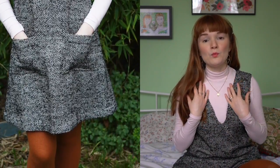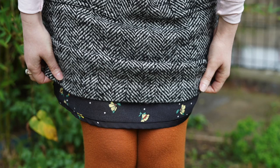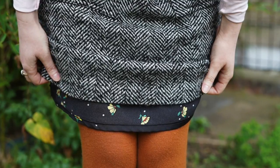So this is a wool blend which I picked up from the Village Haberdashery in Hampstead. I decided to fully line my dress just because it is a wool blend. I was worried about it being a little bit itchy, but also having a lining makes it just a little bit more cozy in the winter, I find. So I'll put a picture in here of the very pretty fabric which I used to line it.